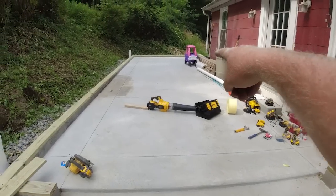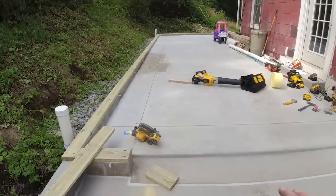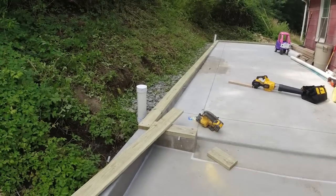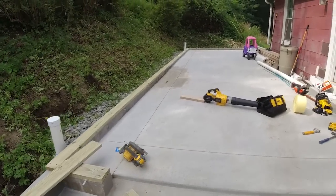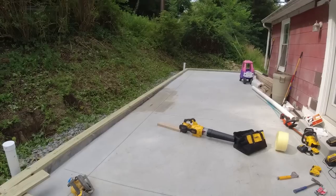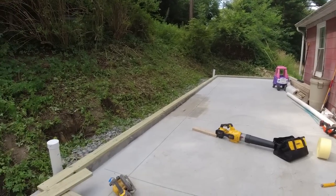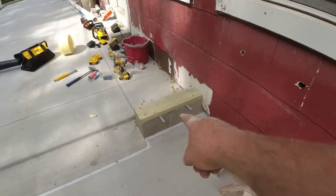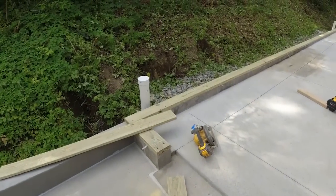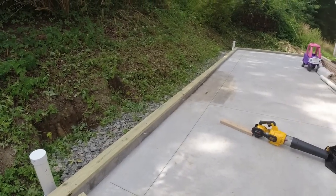So now, with the exception of this return back here by my walk-in door, all of my mud sill plates are put on with my sill seal. The next step is to start laying out lumber, lay out my 16 on centers, and start building some walls. Hooray. I actually forgot I need to bend all these tabs up and nail those in. So I'm going to do that real quick and get this sill plate anchored down.